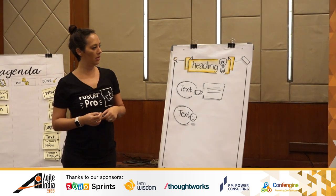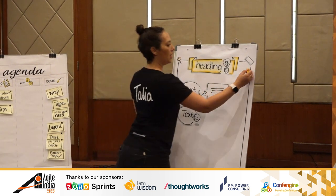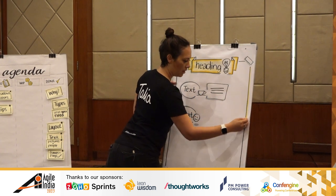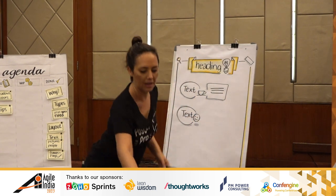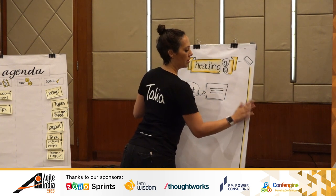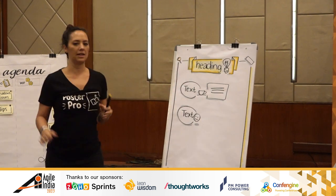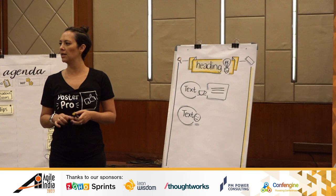What you can also do, which is quite fun, is if your whole poster has a border, you can actually do a chalk marker, I mean chalk crayon, and then just blend it out. So it makes it look like it's almost glowing from the back.